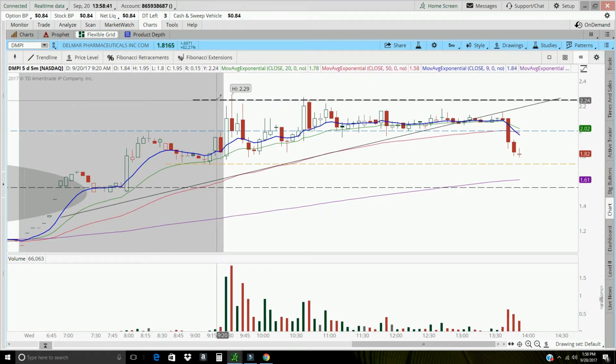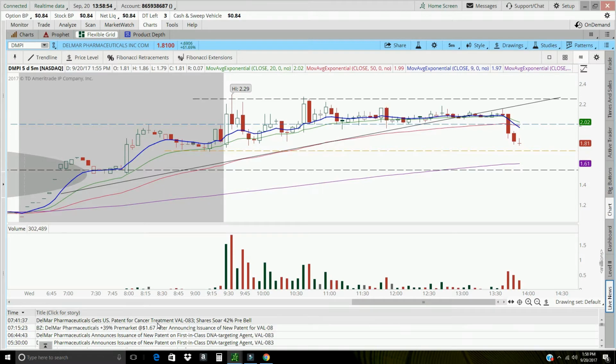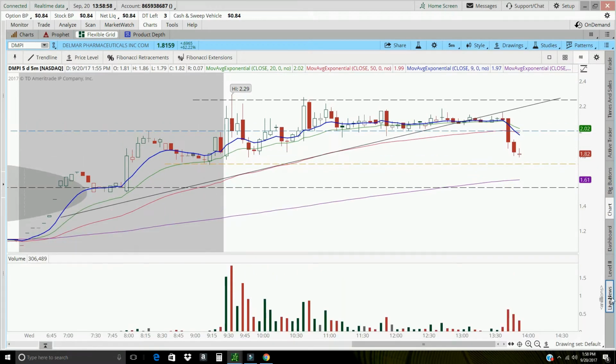I guess sellers and people thought that, hey, this stock is not worth it. Regardless, it did have news. News came out that they were approved by the FDA for a new cancer treatment drug. So that was the catalyst. That's what sparked this whole overnight gap.